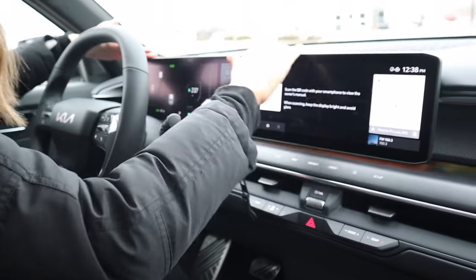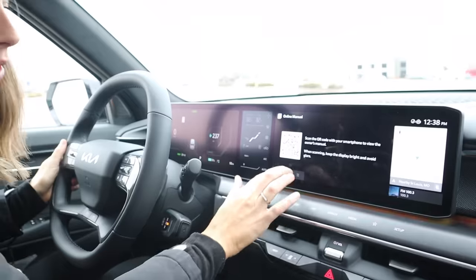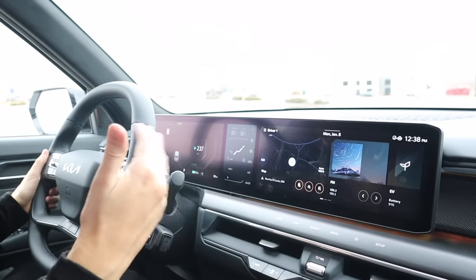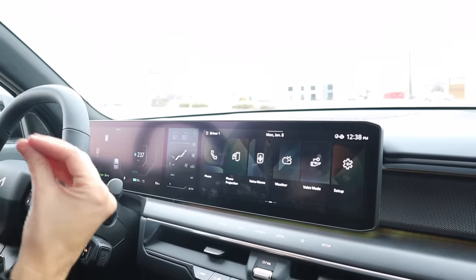And then we come down to all of this, and there's a ton going on here. We already talked about this beautiful semi-curved display. I've always liked Kia's infotainment system, and the Kia EV9 is no different. You can easily customize these different features. It feels very responsive. It's pretty.